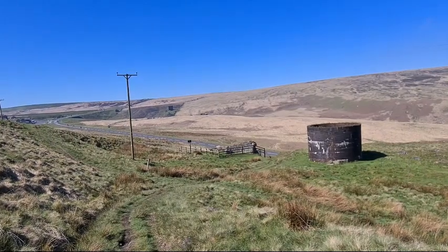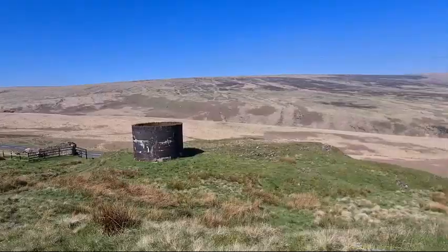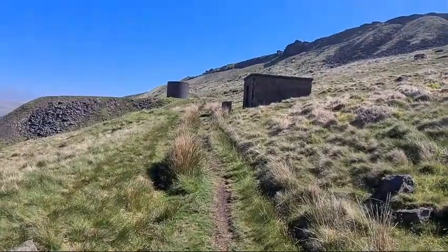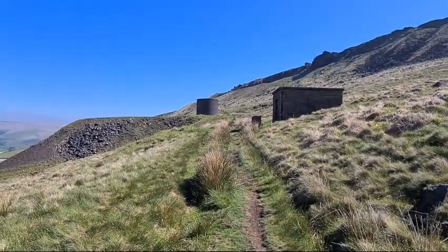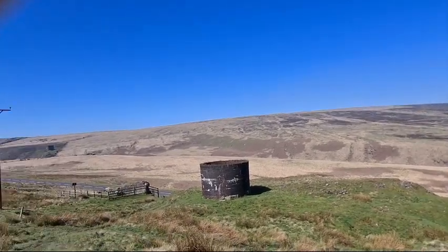So that gives you a bit of an idea. You can see from there it runs under the road, all under these hills, all under these moors, 3.5 miles long, over 500 feet deep. It's just incredible. Absolutely incredible.